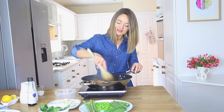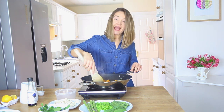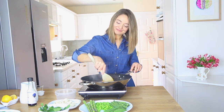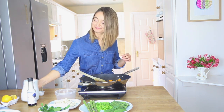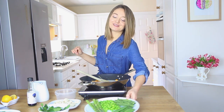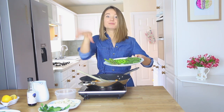So give that a good mix around. Should start smelling absolutely amazing by this point, making me incredibly hungry. Now we're going to add in that coconut milk. And for the green veggies. So in goes the asparagus, the edamame, the mange tout, the green bean, tofu. Pop it all in now.